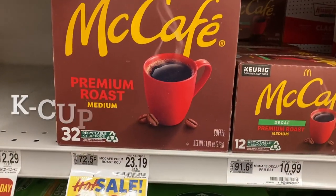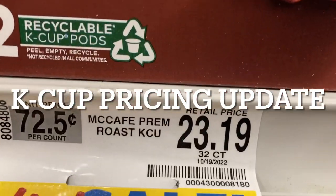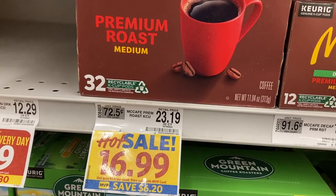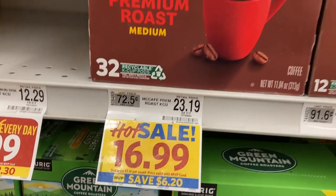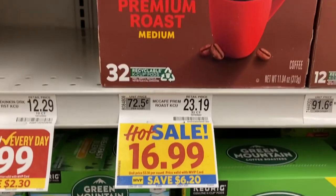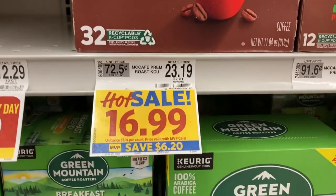If you're a fan of Keurig, regular price $23.19 for 32 cups of coffee. On sale for $16.99. Seems kind of reasonable, I guess.